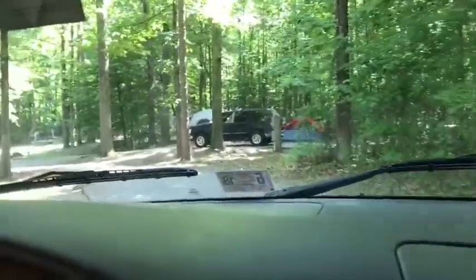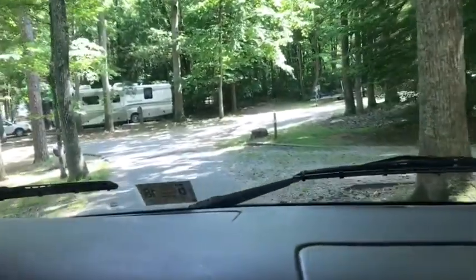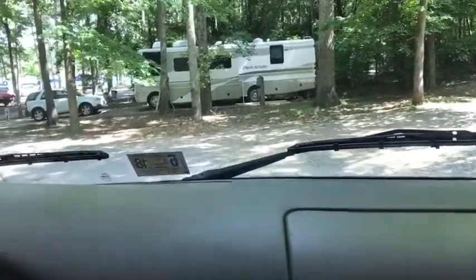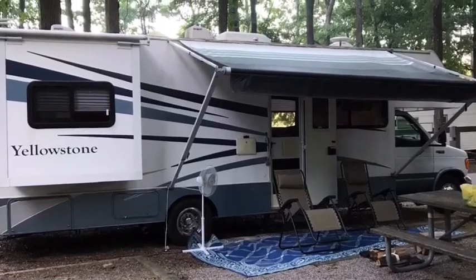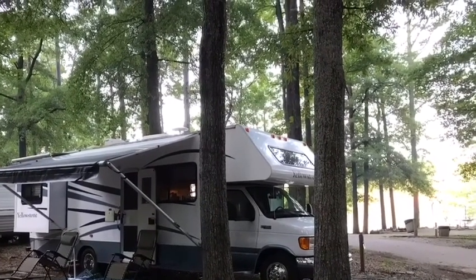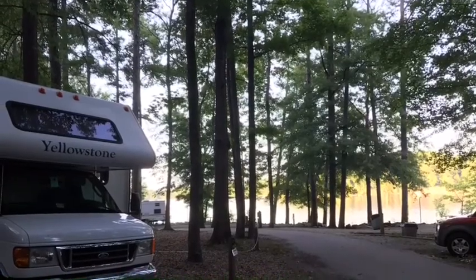The roads inside the campground are 1 lane only, very narrow, and sometimes they were washed over and covered with dirt. I think when it rains, it really makes a mess of things. But once we got there, got in our site, we had plenty of room to put our slide outs and our awning out. I believe all the sites had a fire ring, which was really nice.